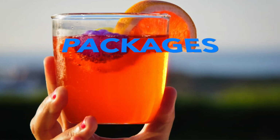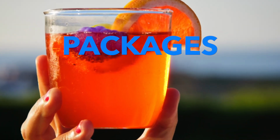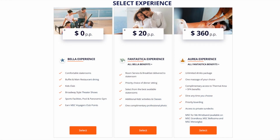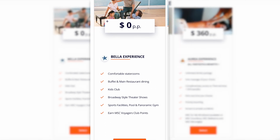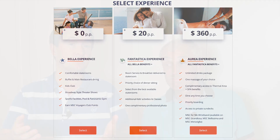I know. All right, folks, tip number 3, the packages and which package is right for you. You know, nowadays, almost all cruise lines offer 2 types of fares, a basic and an all-inclusive one. And the basic package offers a stripped-down service that just includes your cabin, food at the main restaurant, and the buffet, and free entertainment on board. Now, that might sound like a lot, but wait until you get on board.